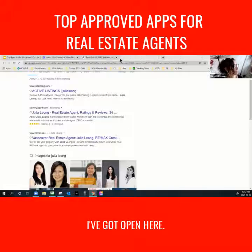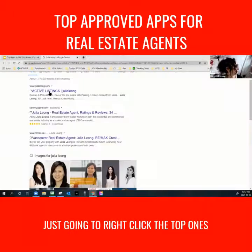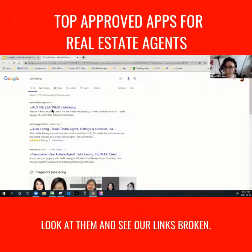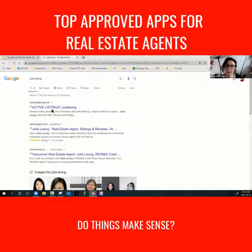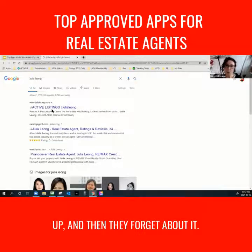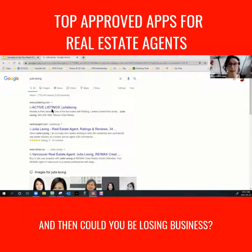I'm just going to close some of these windows I've got open here. What I'm going to do is right click the top ones that I find, and we're going to go look at them and see, are links broken? Do things make sense? Because what I find is people set things up and then they forget about it and they never look at it again.